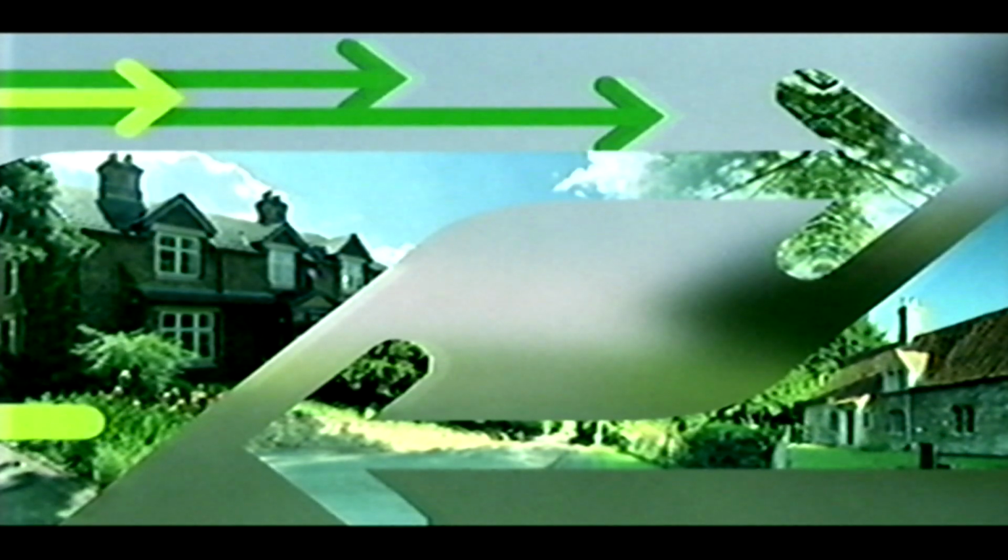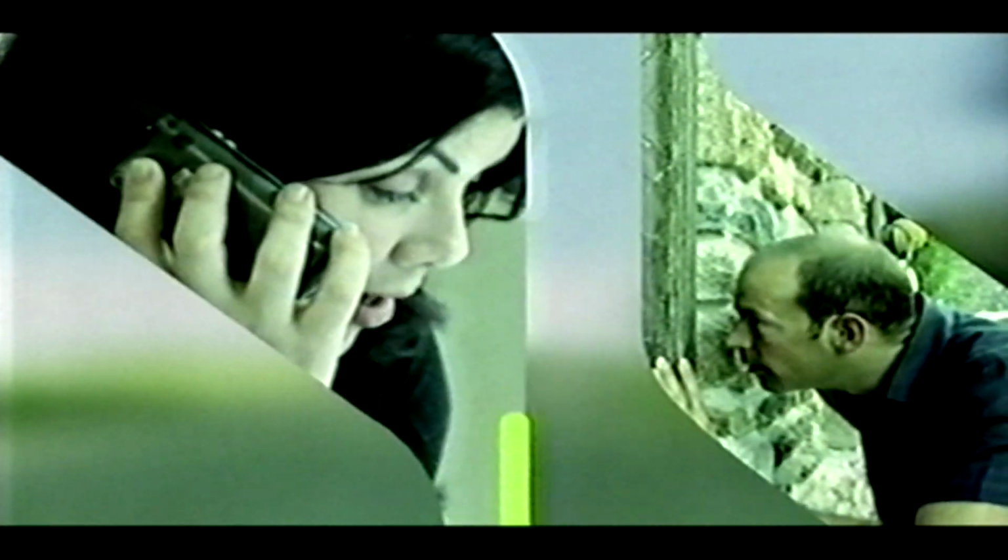With the countdown to home information packs now well underway, the government is preparing to spend around £5 million explaining how the new law will work. But embarrassingly, the woman they approached to be the face of their advertising campaign has now turned out to be one of the scheme's most vocal critics.